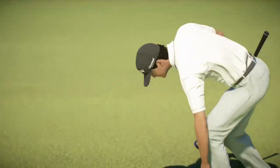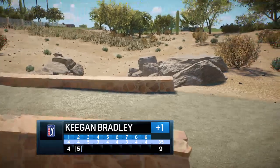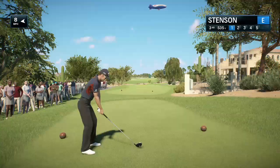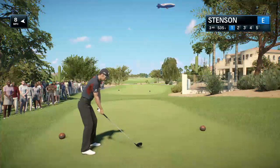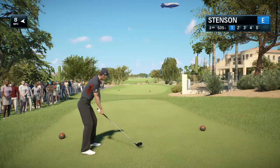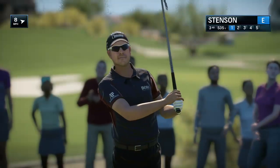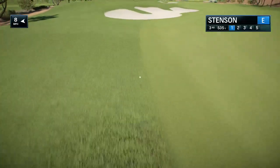Plus 1 in the early going. Frank, what's the strategy here off the tee at the par 5 third? For the long hitters, they still think that they can reach this par 5 in 2 comfortably with a good tee shot. For the shorter hitters, it really is a thought about where you lay up that second shot to try and leave a good third shot yardage in. Still a good tee shot, though.